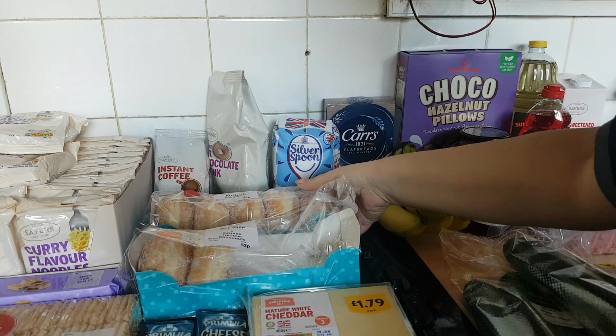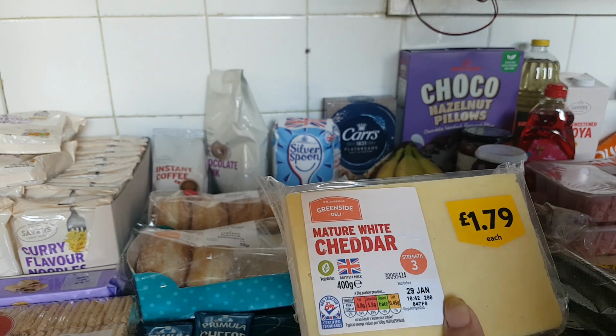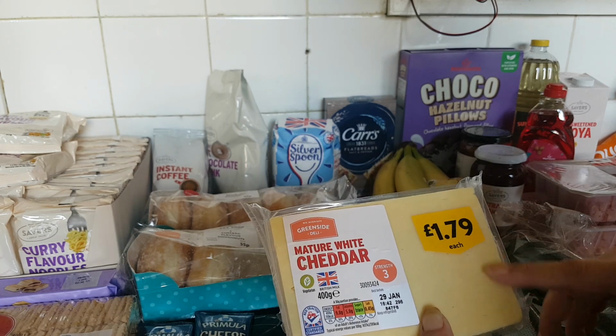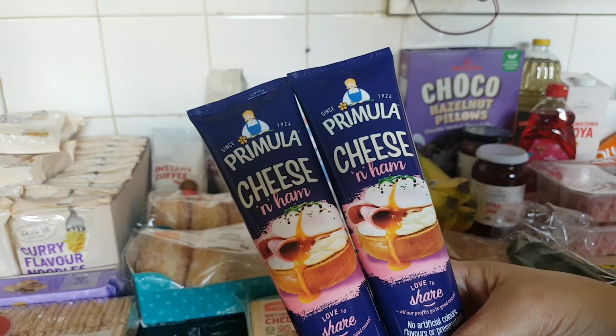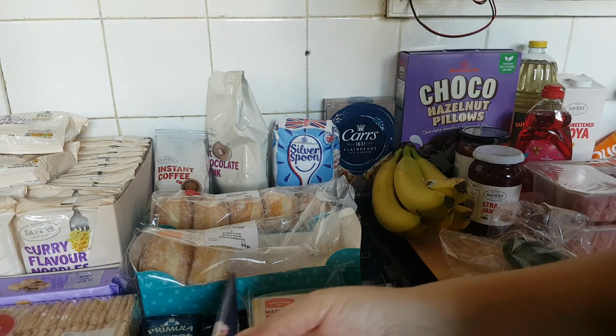But we've still got half a block of cheese because we bought the big one last time. So we've just bought 400 grams for £1.79. And these are on offer at £1 instead of £1.50. So we've picked up 2 of those.